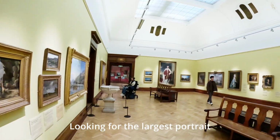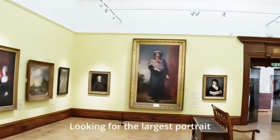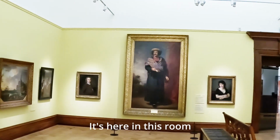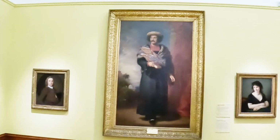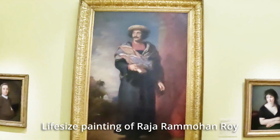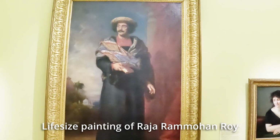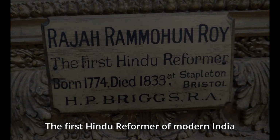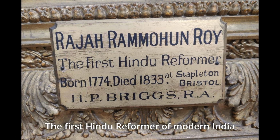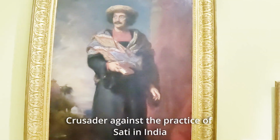Looking for a painting? Oh, it's here. This is probably the largest portrait in Bristol Museum. Raja Rammohan Roy of India. Rammohan Roy was a crusader against the practice of sati. He came to Bristol in 1830 to ensure the regulation banning this practice was not overturned.